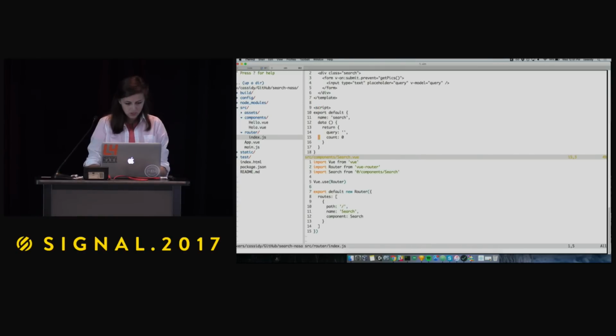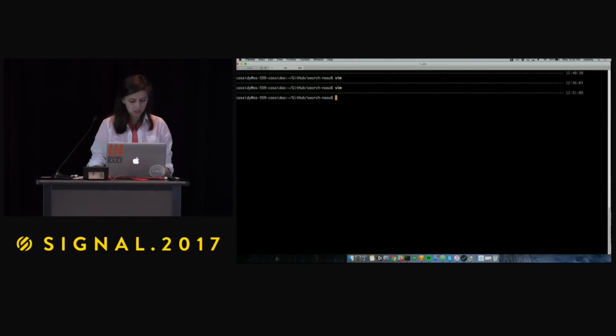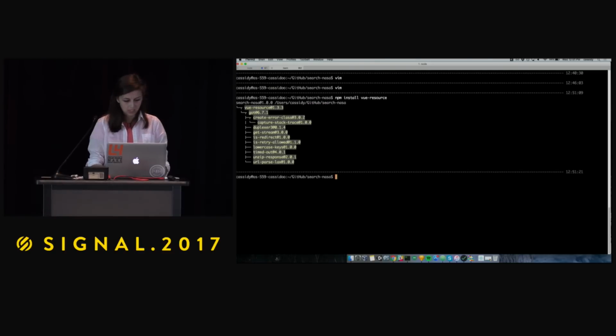Okay, so now that we have this query, we're going to actually make an API call. But in order to make an API call, I'm going to need to install what's called Vue Resource. So npm install vue-resource. And that's just a library that comes with Vue that handles all of your HTTP requests. Great. And I'm going to go back to Vim.